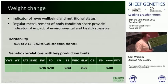Weight change is another trait that's been put forth. I've done some work on it. I don't think it's such a great trait as we'd hoped. In regards to heritability, it's very low, so it's very hard to select on the change trait. How do you define the periods of change? What happens during that period of change will be a big problem.